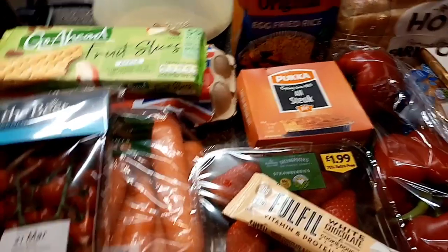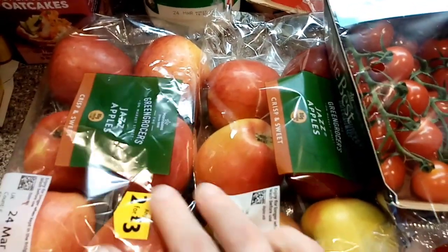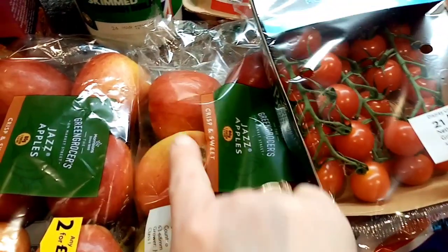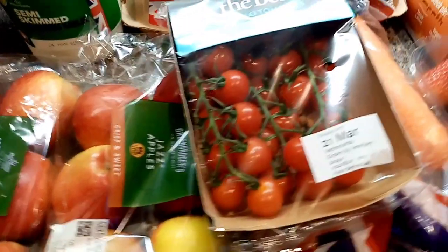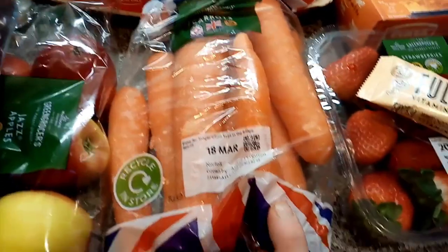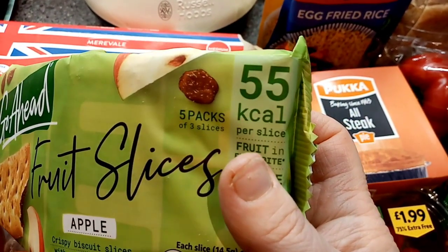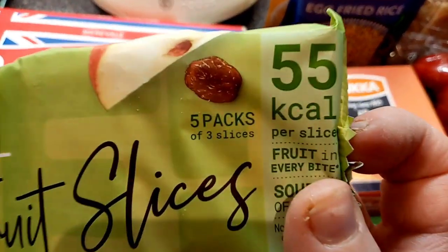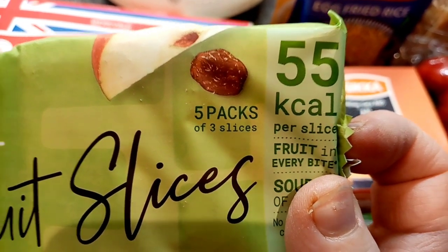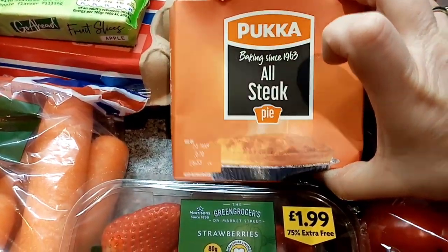And then this is what I got in Morrison's. I got 4 pints of semi-skimmed milk for the family, 2 packs of these Jazz apples, and they're around 51 calories each. They are some of my favourite tomatoes, a bag of carrots. Some of these my husband likes for his lunchbox. They are 55 calories a slice. And I think there's, oh, I have 5 packs of 3 slices. Some medium-sized eggs. A punnet of strawberries. I bought this for the husband's tea tomorrow.